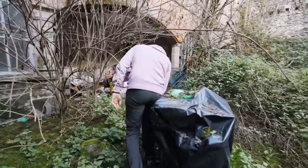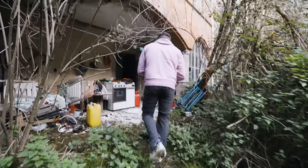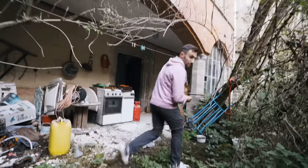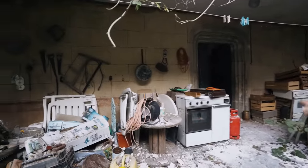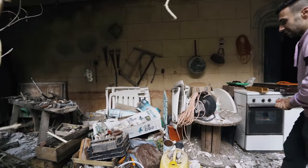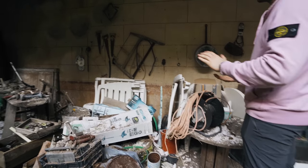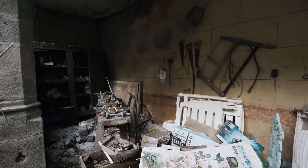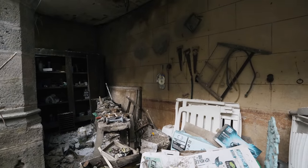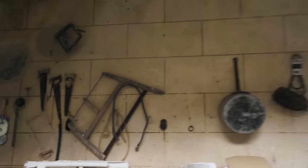Making a way right over here. And this is the part where we actually can enter the building. Before we do that, have a look over here. You can see that this was the machinery part, where they used to do their crafts and all their handy jobs, because the tools are still hanging over there on the walls. Exactly, on those nails.